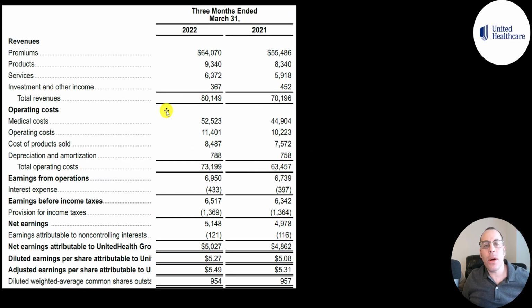They receive a bulk of their revenue from premiums, 64 billion. If you receive this company's insurance, then your monthly premium is part of this bucket. Over 9 billion from products and 6.4 billion from services. Their biggest expense by far is medical cost at 53 billion, operating costs 11.4 billion, cost of products sold 8.5 billion, and depreciation and amortization 800 million.